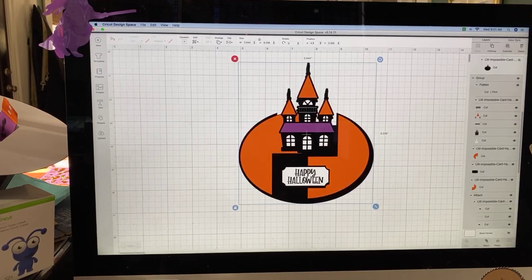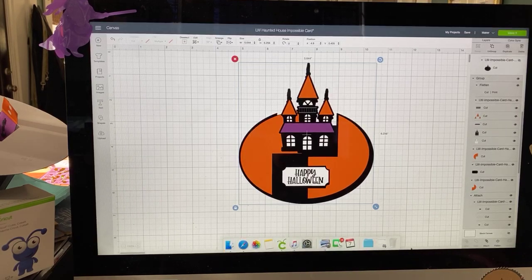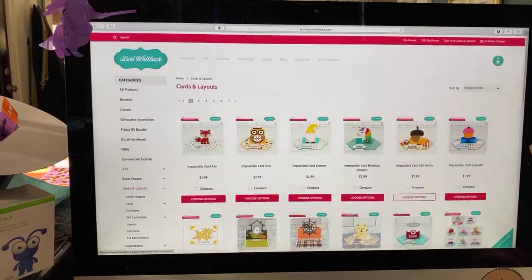But it was a special card day. So Lori, being someone who makes a lot of cards, had a free file, and that's the one that you're seeing here. It's called An Impossible Halloween Haunted House, I think. I don't know what the exact title is, but all day Saturday, she had a sale going on with 50% off on all of her cards only. And I hope you took advantage of that sale.